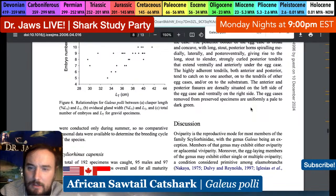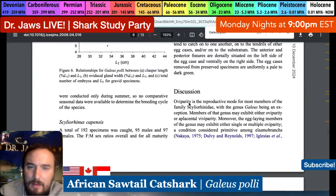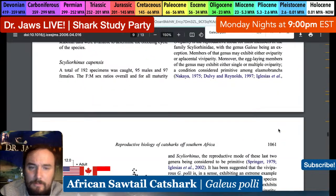Okay. Just going to read through the discussion. Oviparity, so egg-laying, is a reproductive mode for most members of the family Scyliorhinidae, with the genus Galeus being an exception. Members of the genus may exhibit either oviparity or aplacental viviparity. Moreover, the egg-laying members of the genus may exhibit either single or multiple oviparity, a condition considered primitive among elasmobranchs. Interesting.